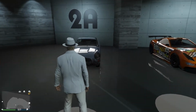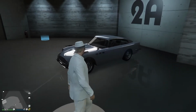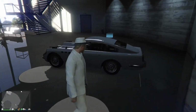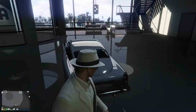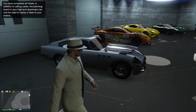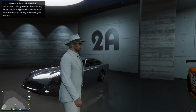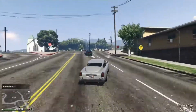Okay, ladies and gentlemen, well, here we go. This is first up, ladies and gentlemen. This is the Dewbauchee JB700, I do believe it's called. Retailing at a price of $350,000, ladies and gentlemen. It's based on the DB5, I do believe. Is it worth purchasing? Well, not really, ladies and gentlemen.